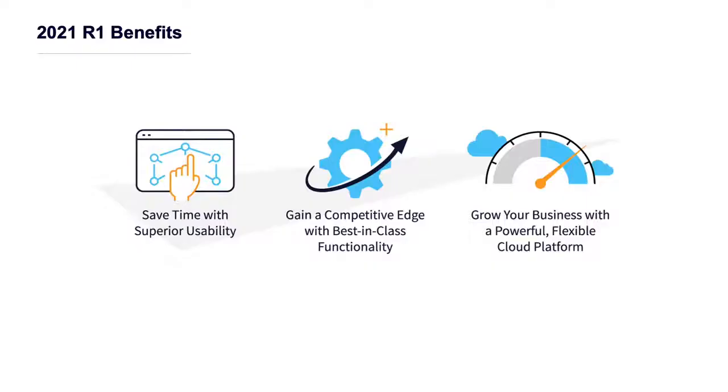Jessica and I were only able to show you a small portion of what was available in 21 Release 1. We showed you some of the usability features, we showed you some of the best-in-class functionality, and we showed you some of the new notifications and other capabilities of our platform. In the breakout sessions, you're going to learn more about the industry editions. But before we get there, I'd like to thank the developers for all their hard work, and thank you for the time you've spent watching our demonstrations. Now I'd like to pass it back to John at the museum to wrap things up.